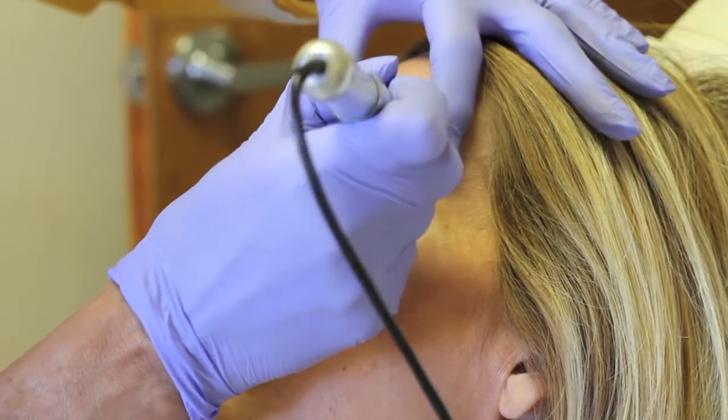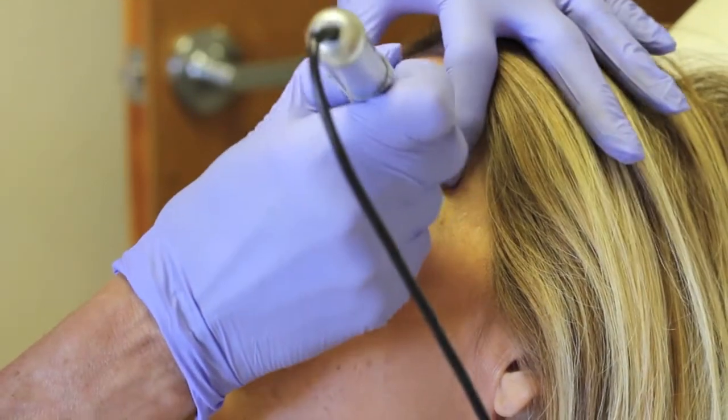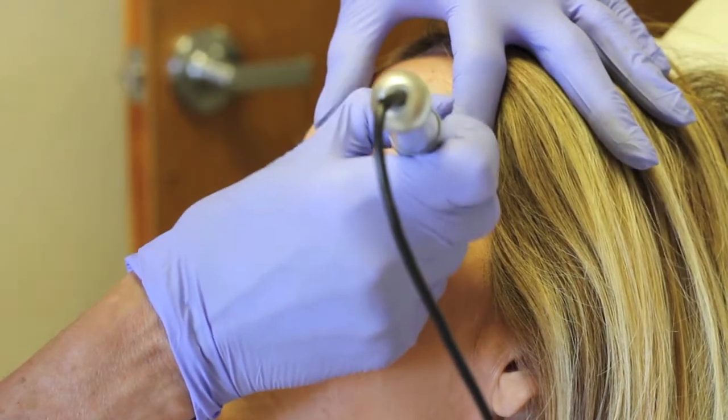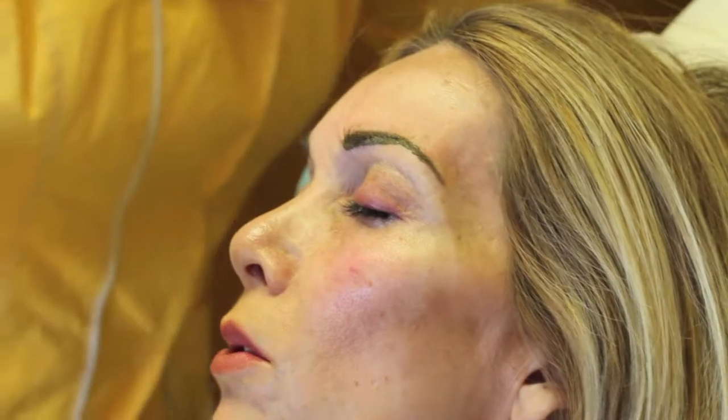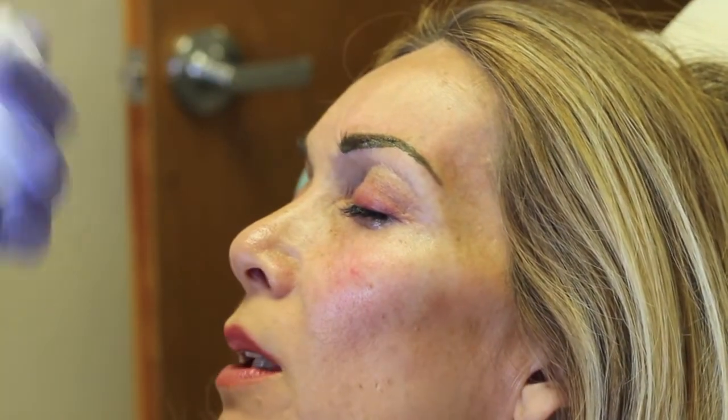And that'll happen in 5 to 7 days. It'll kind of get crusty a little bit and start to peel off. And that's fairly quick. So can I swim in that 5 to 7 days?